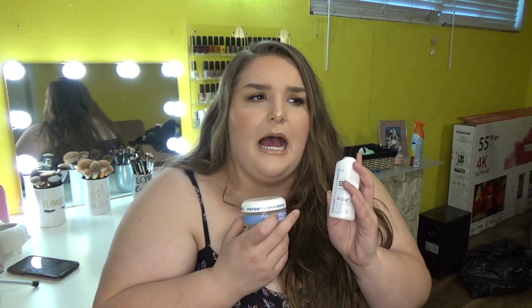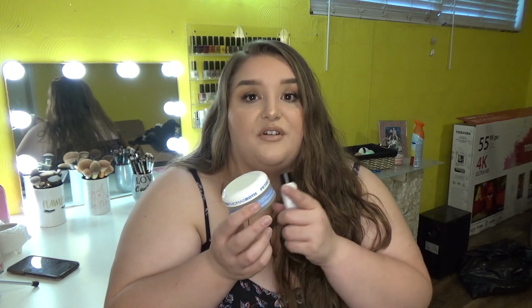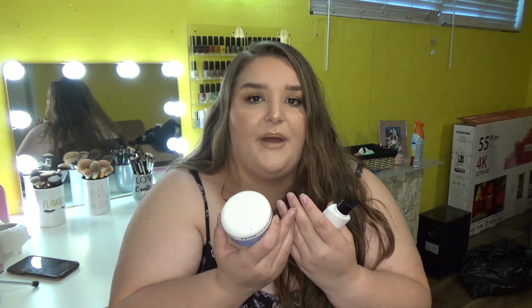I found the cleanser was quite nice. It had a soft kind of smell to it. It did make my skin feel clean without stripping it. I think I noticed a difference. I would probably rebuy this or the whole set again just to see, because I think my acne cleared up overall, but I'm not sure that I can say that it was this product versus this product or if it was the whole set combined. But I did see an improvement in my acne, so that's good. So I will rebuy this.